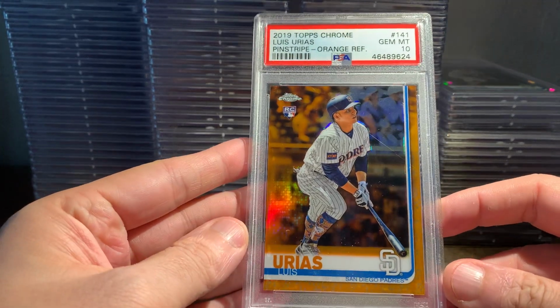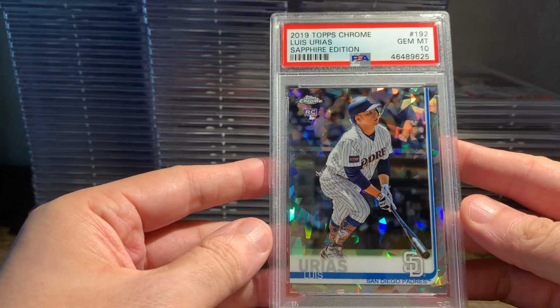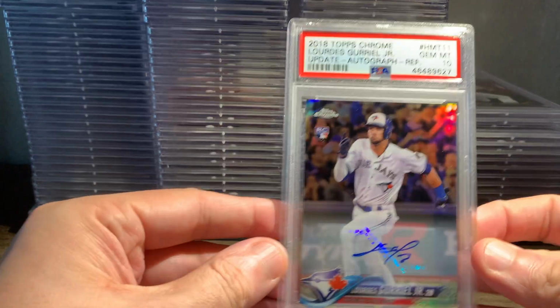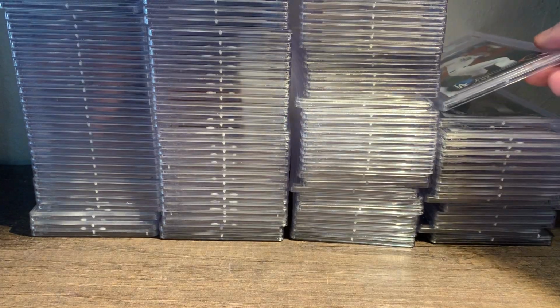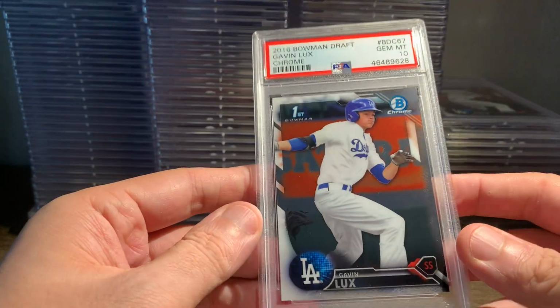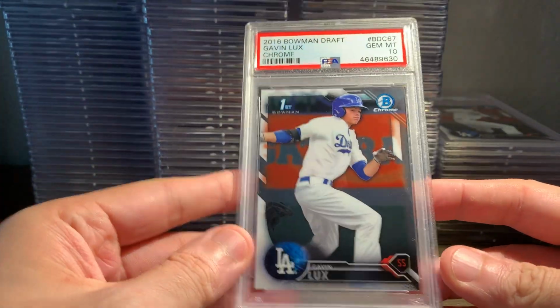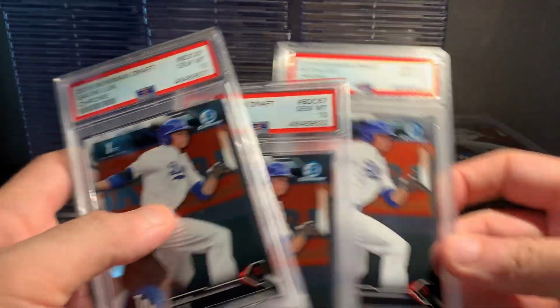2019 Chrome Urias Orange Fracture, I got a 10. There is a Sapphire Urias, also got a 10. Guriel Auto Refractor, got a 10. Submitted 9 of these Luxes, and I think 6 came back gem 10. Hopefully he picks it up next season and really helps me out. I have a fair amount of his stuff. So you know what, I'm just gonna go 10s on those 3.